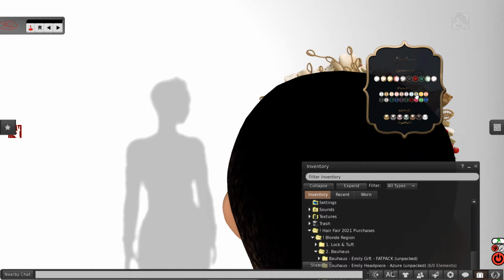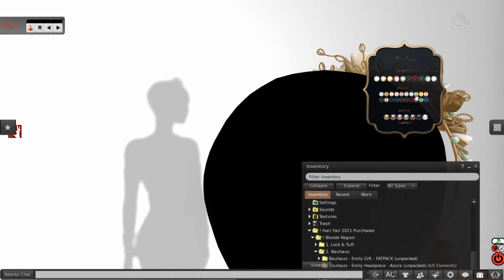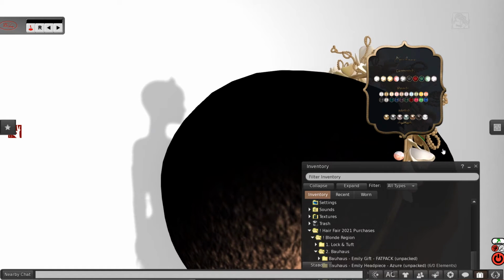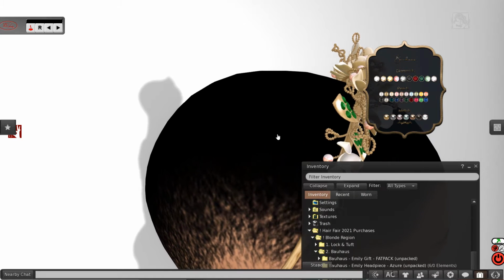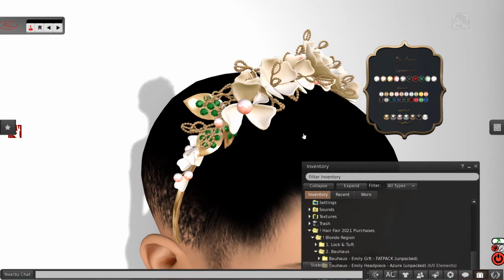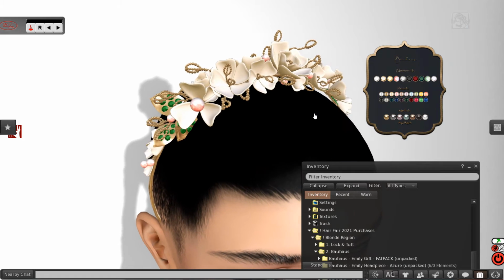They're so elegant, in fact, that this would be something spectacular to wear for a formal event, a wedding. Your bridesmaids could all have matching ones. It's just something that you definitely going to want to grab.